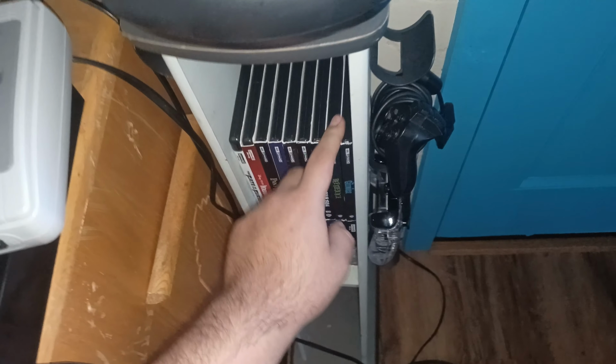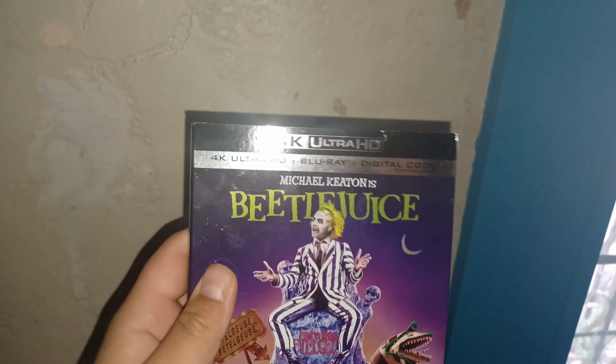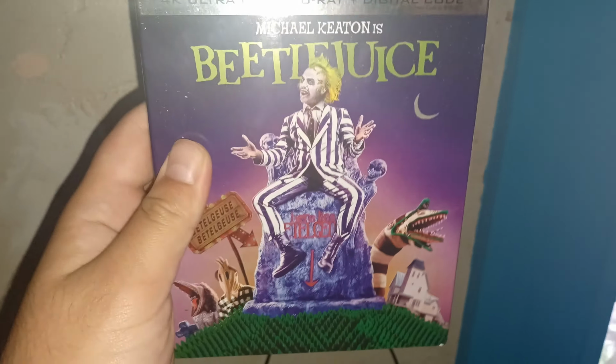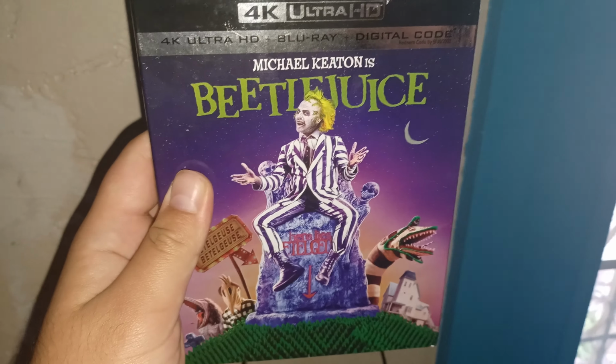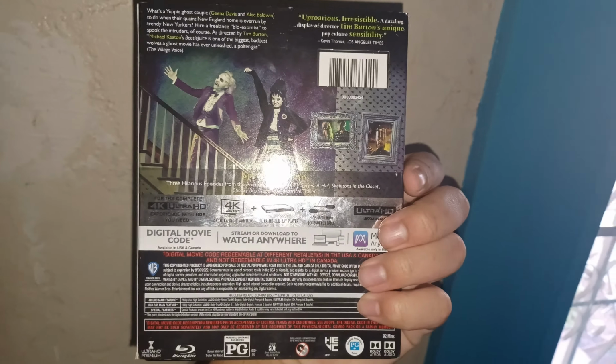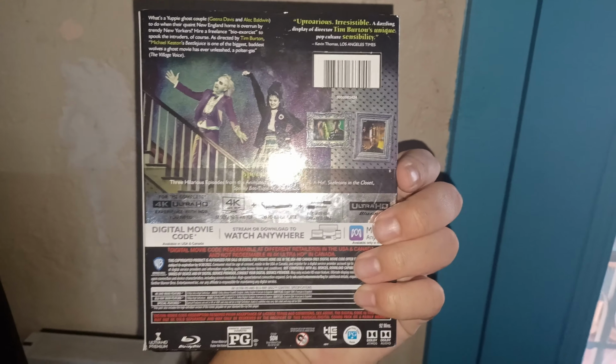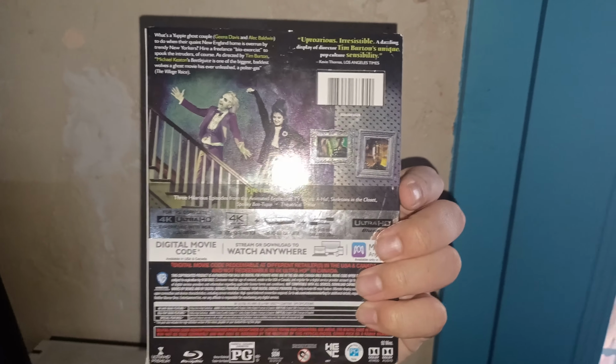So I have two classic old school movies, like Beetlejuice. It's showtime. As you can see, this one's Beetlejuice, with Michael Keaton and Tim Burton, who both worked on Batman in 1989. And here we have the back of it, about the good friends, Beetlejuice and Lydia. Well, this is definitely a good one actually.